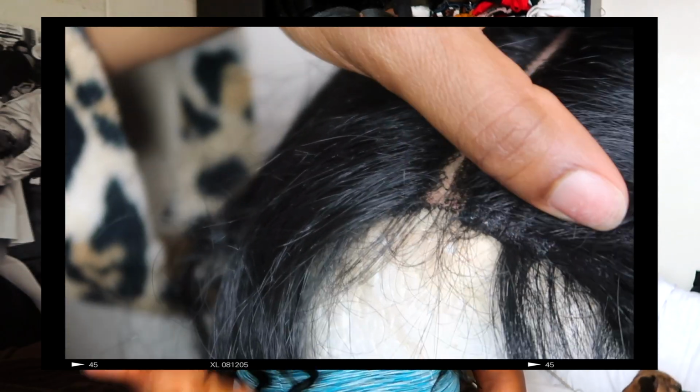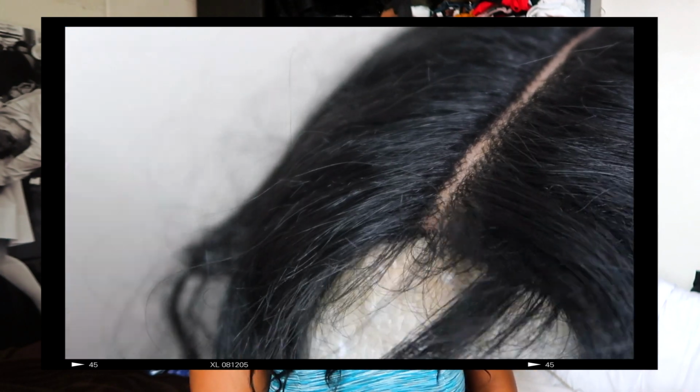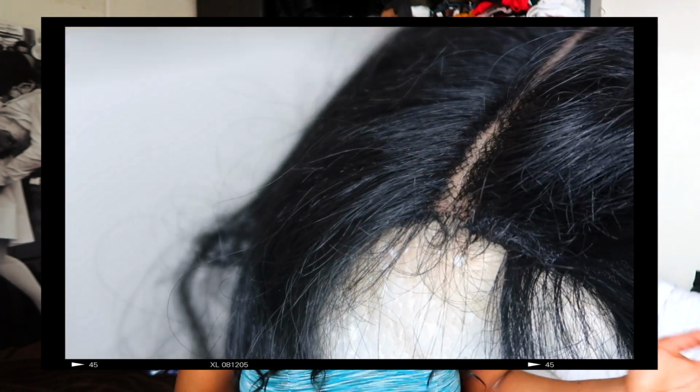Maybe that's what Swiss lace is. It's very thick and I'm not a fan. I don't like Swiss cheese, so I don't like Swiss lace. That's just about it right now.